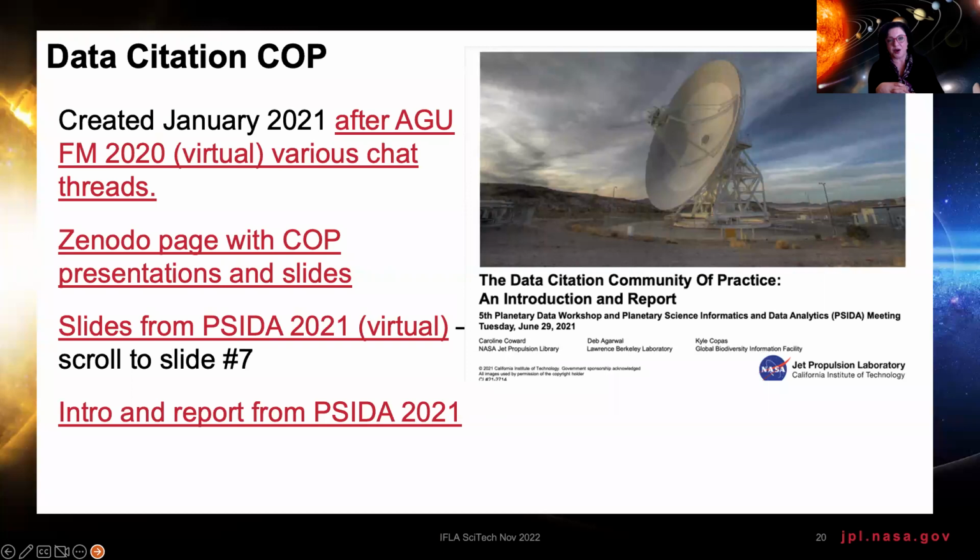I'm very, very proud to be at the ground level of this community of practice, because we've uncovered more and more use cases, and we're starting to talk about really viable solutions to this problem. Next slide, please.